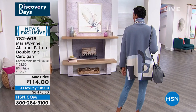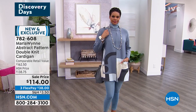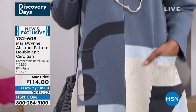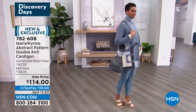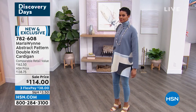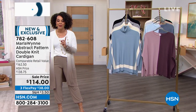I love the abstract pattern that was done on it. It's done so beautifully and tastefully. And if you've worn MarlaWynne before, it's going to pair back with some of the most beautiful things, especially if you picked up the storm blue or that sky blue, a little bit of ecru that you can see mixed in. We have many colors that you can choose from, but the time is now if you want to get it at this sale price. 782-608 is the item number on this one.